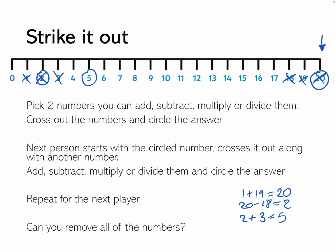That's if you're working together. If you're working against each other, the person that wins is the person that stops the other person having a go. I would suggest working together first, trying to clear the board. So, can you remove all the numbers? Give that a go. It's a lovely game to play. We've played it in school, so you should be experts.